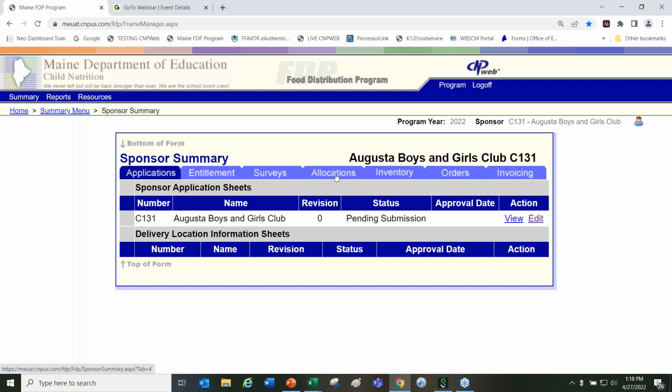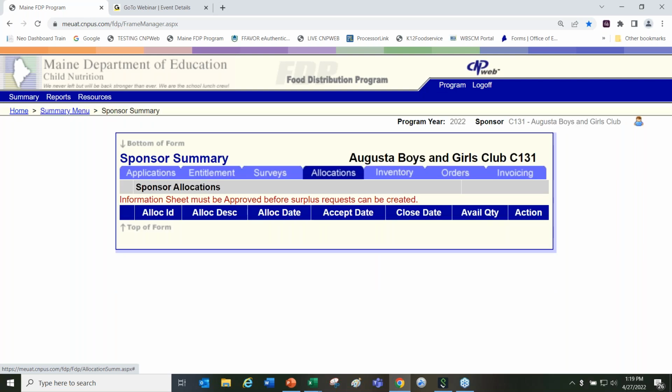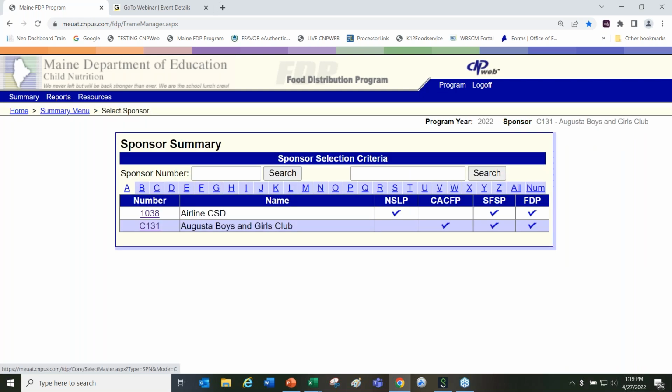Once everything is up and open, you're going to go to your Allocation tab. Oops, got to go to Lewiston. Sorry, folks.